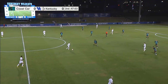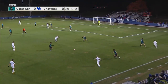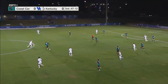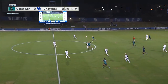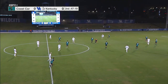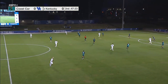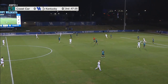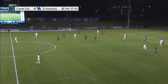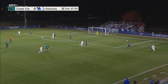And as they've done the whole night, the Wildcats get it right back and try to go again. What a defensive play there by Sorida. He held off Santos, yes, he did, the much bigger man. That's excellent positioning and shielding. If you've got kids at home that are watching and wondering, how do I teach someone to shield against a bigger opponent, that's a textbook example. Right.